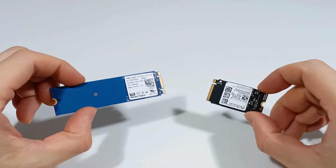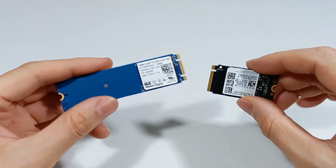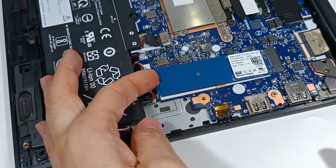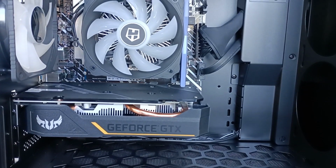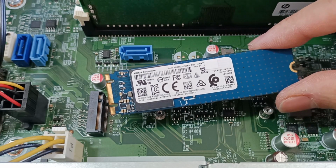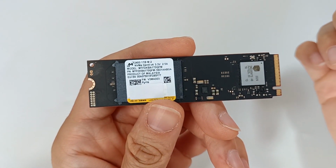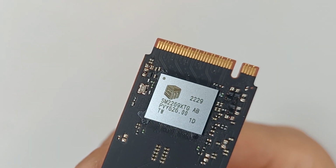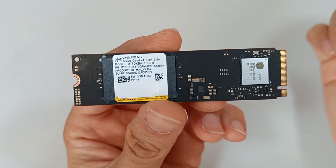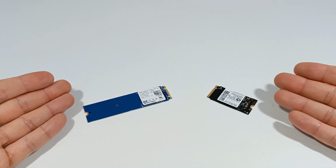M.2 SSDs have become the most important component for computer performance, as they offer higher speeds and greater durability, making them ideal for portable computers and desktop computers. These M.2 SSDs are small modules that are mounted on the computer's motherboard with a high-speed PCIe interface, capable of reaching speeds above 10 GB per second, and this speed improves your computer's performance and increases your productivity. But I'll explain how you choose an NVMe SSD for your computer.